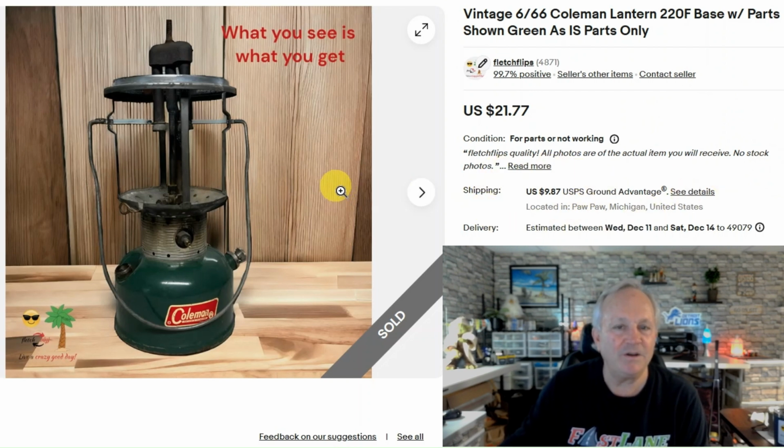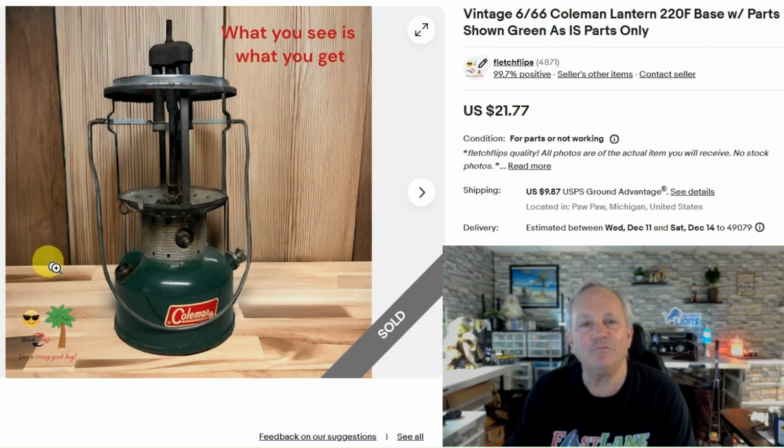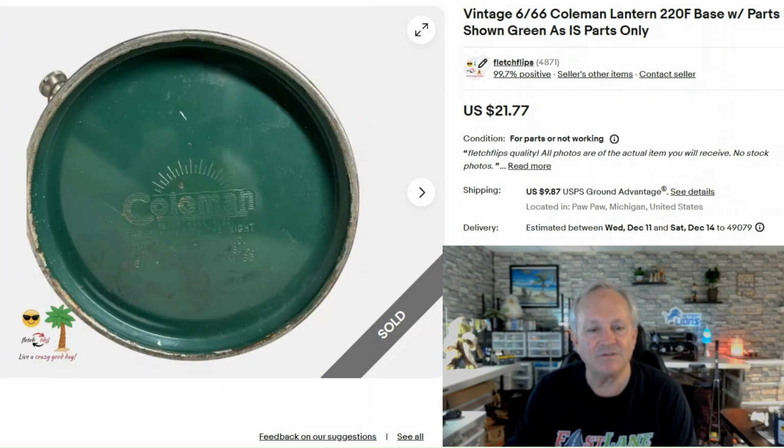If you're new here, you may not know this, but if you're getting into reselling, you want to buy lanterns. And here's something you need to know. On the bottom of every Coleman lantern, they have a date stamp. This was June of 1966. People collect them and they want to gather every year to restore them.